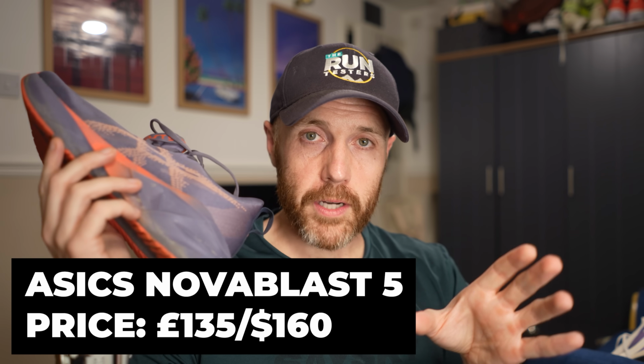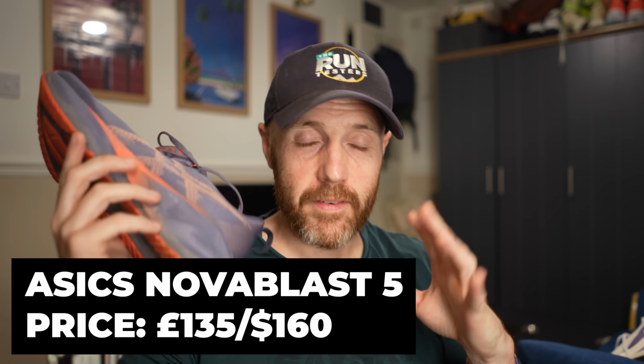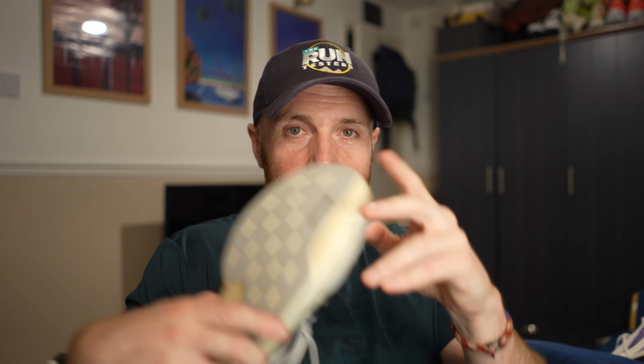So the third pick for me was the Novablast 5. Talked about this already. Fantastic all-round shoe, ticks a lot of boxes. Most, if not everybody I speak to who has this shoe is really, really happy with it, and it's nice and durable as well. The second pick, again, the Adidas EVO SL.